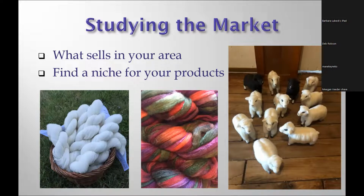The other part is you can have just wool done like batts, and then you can felt. Here you have little sheep that have been felted. So it's for you to decide how you want to use your product. And if we can change to the next slide.